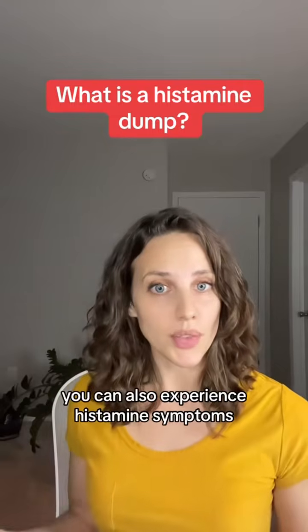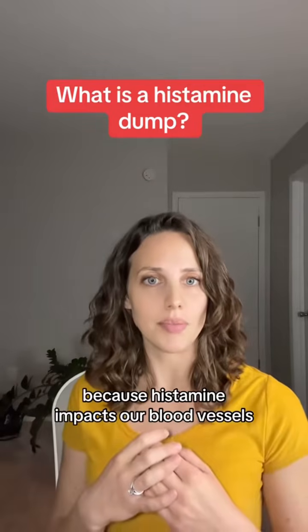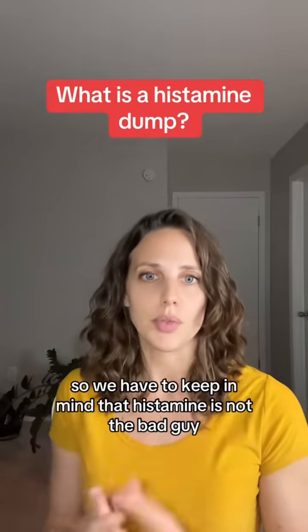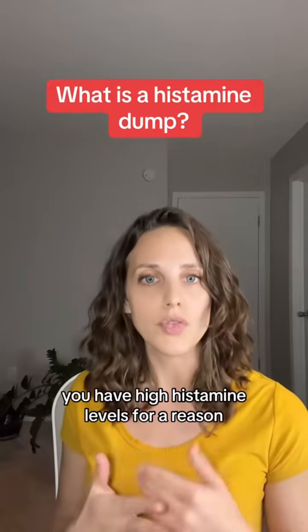We have histamine receptors in our skin, and so that's when we can experience things like eczema and different types of rashes. You can also experience histamine symptoms, as we know, that present as sinus issues because histamine impacts our blood vessels and causes them to swell. The reason it does that is it's a protective mechanism. So we have to keep in mind that histamine is not the bad guy and it's doing this for a reason. You have high histamine levels for a reason.